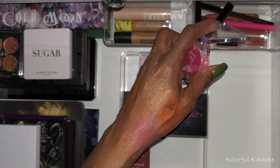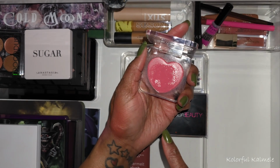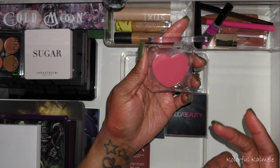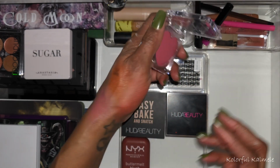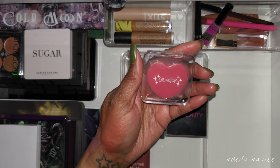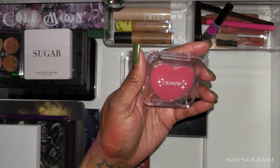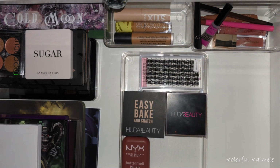I love it. They're gorgeous, and I love to double blush with these. You can also use these on your lips, because it is a lip and cheek balm. But just from my experience, I've only used it on my cheeks, and I absolutely love it. Maybe I will try them on my lips in the future, but for now, amazing, amazing blush.